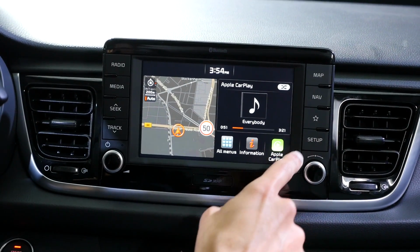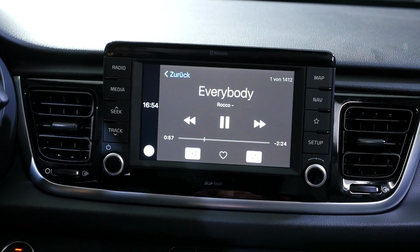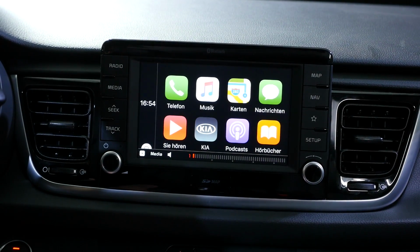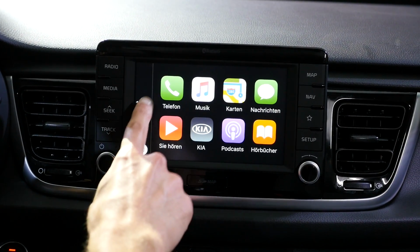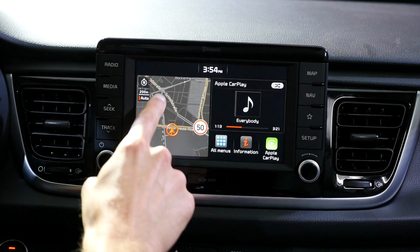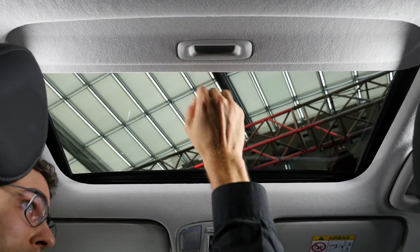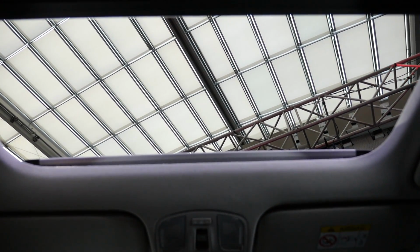There it is. So there's a split view also with music and the GPS, and then here we can click on Apple CarPlay. First introduced here in the small car segment for Kia. You can go for the phone. Also works with Android Auto, and all of the time you can always go back to the Kia screen that you can also access the normal GPS. And the roof here above, first a sun cover, and then you can open it and enjoy the Kia headquarters rooftop atmosphere.